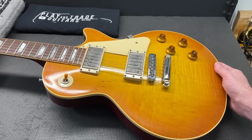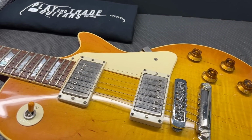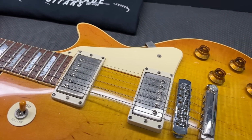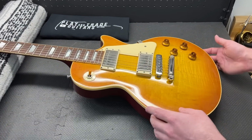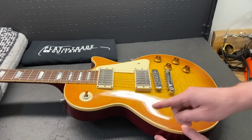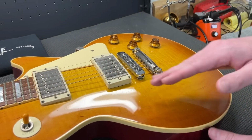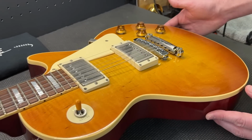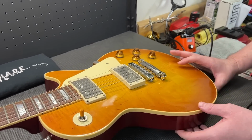This is gonna have a set of Seymour Duncan 59 humbuckers because that's what Heritage was using in the H150s. This is a year 2000. See, it's a little bit more of a plain top, but the cool thing is from the right angle, you actually get some streaks of flame, both on the bottom bout, the side, and even on this left bout if you kind of hit it from the right angle. So I love how it has kind of a double characteristic top, which is really cool.